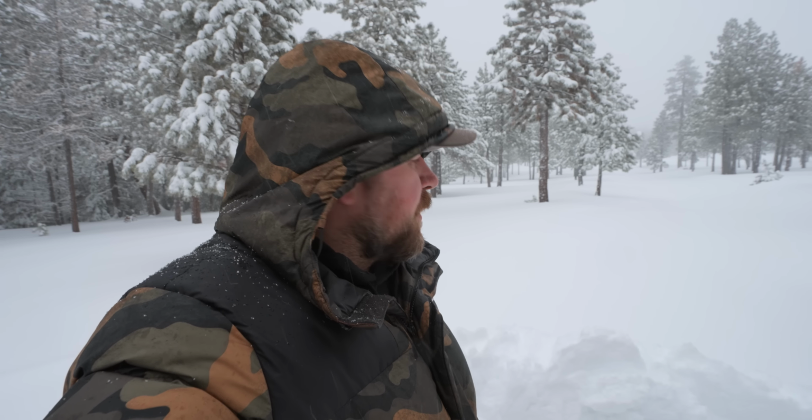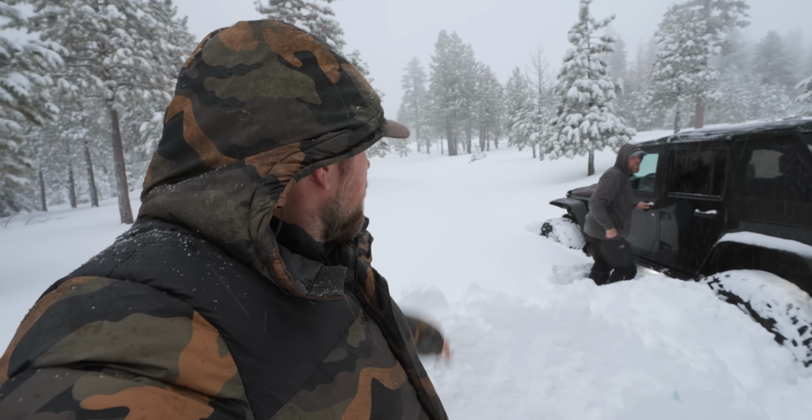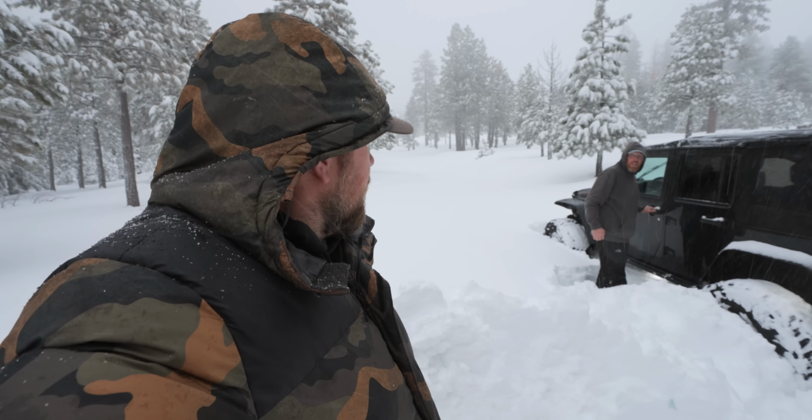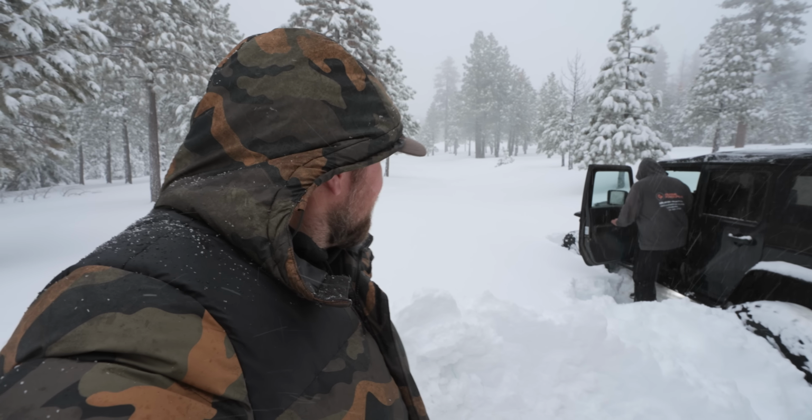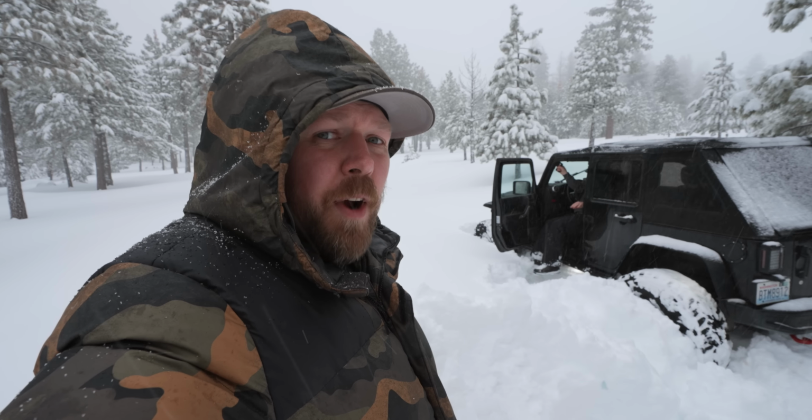Well, it's getting pretty deep at this point. Those are those 40s? Yep, same as on your truck. So, I mean, those 40s are almost buried. But we'll keep trying a little bit more.